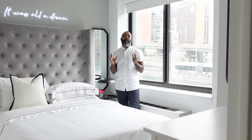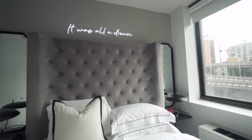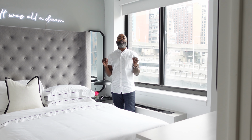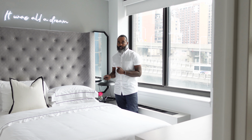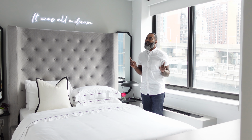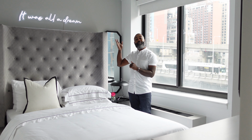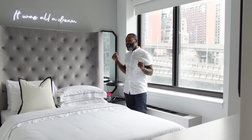In this space, my client wanted it to feel like a boutique-like hotel, and I feel like we achieved that with keeping everything light and airy. Because when you think of a hotel, they always have white bed linens, everything is simple and clean and chic. But we wanted to keep it fun and keep it interesting and add a little personality, hence the neon sign, because it was all a dream. Y'all know where that's from.